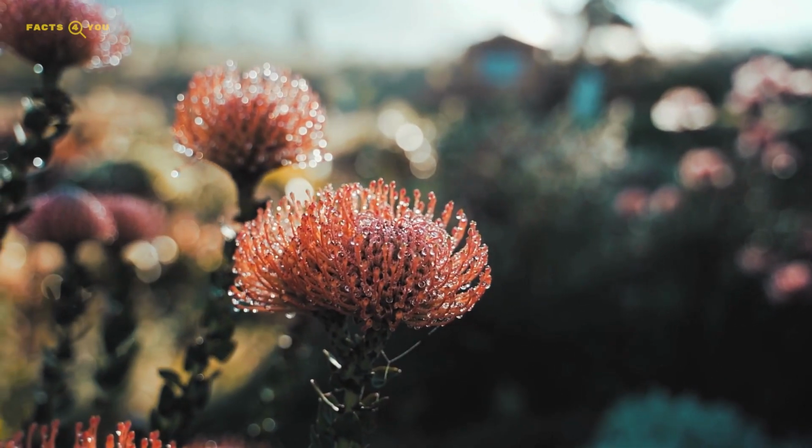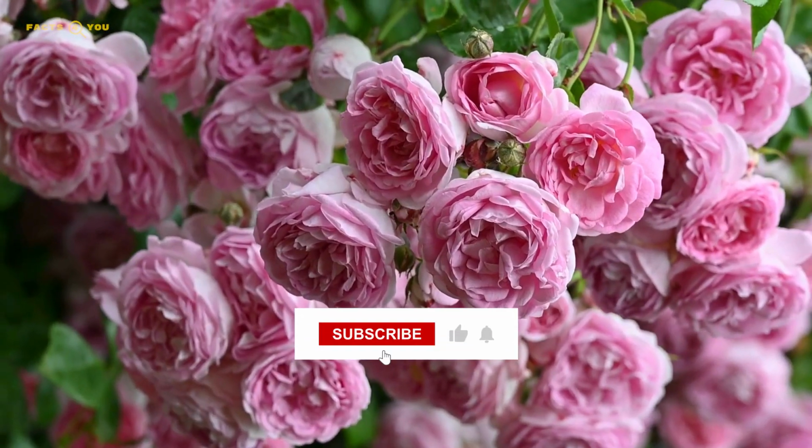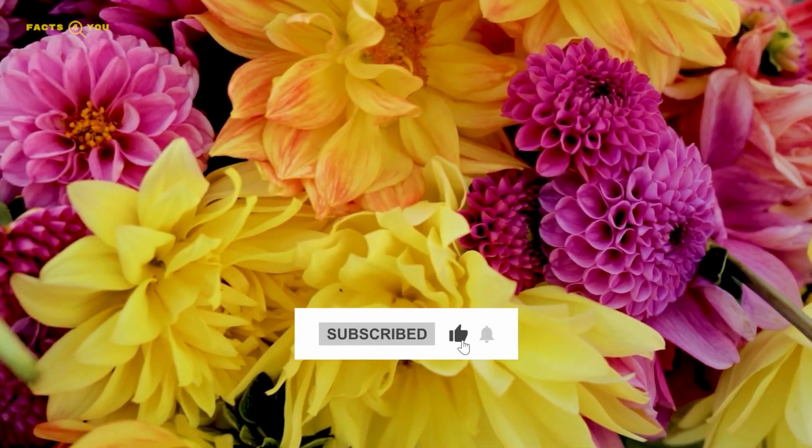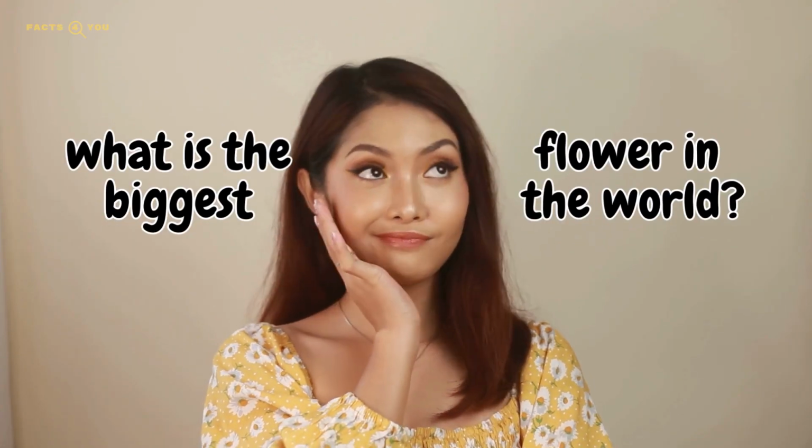Bigger is better, especially when it comes to beautiful flowers. There are more petals, fuller color, and a greater display of beauty. And that thought brings us to the question, what is the biggest flower in the world?